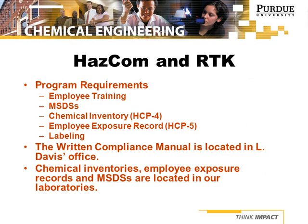As we move forward with hazard communication and community right to know, some of the program requirements are employee training, material safety data sheets, keeping a chemical inventory, and employee exposure records. And last but not least, labeling. If you pour anything in a container other than its original container, it must have a label on it describing what's in it and the hazards that are in it.